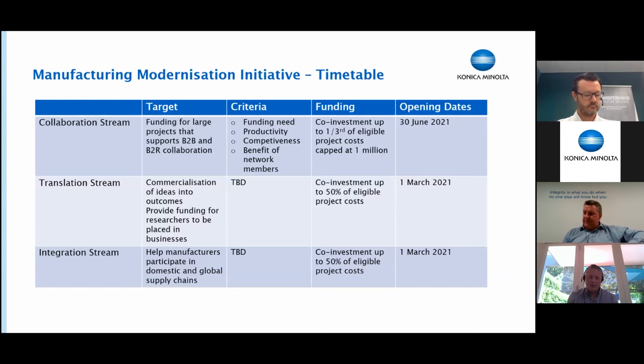And so it's really a funding stream that's, if you do have a project where you think you might be in a joint venture, either with a research institution or another business, where broadly speaking, you're going to be increasing competitiveness, productivity, and it's going to benefit everyone in the network. This is the type of project where you should look and see whether this collaboration stream may apply, and see whether there's any funding available.